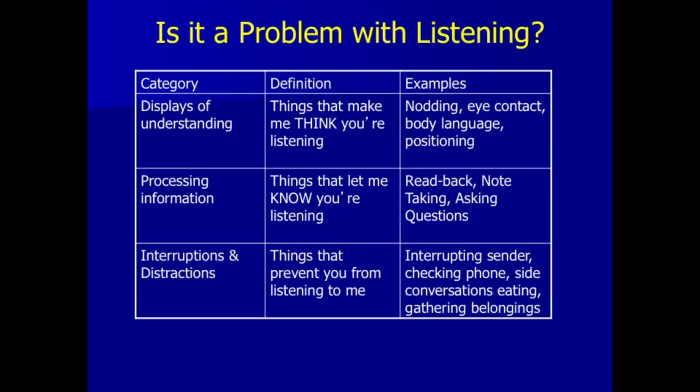Question is, in the next slide, is the problem with listening? That is to say, is it displaying of understanding? Is it processing information? Or perhaps it's interruptions and distractions? And these are very different issues which are worth drilling in to better understand.